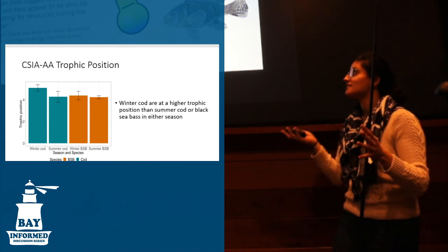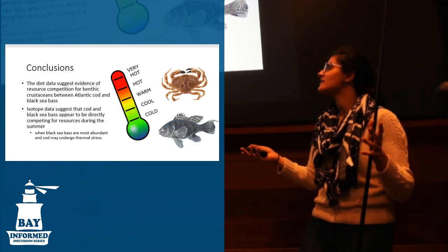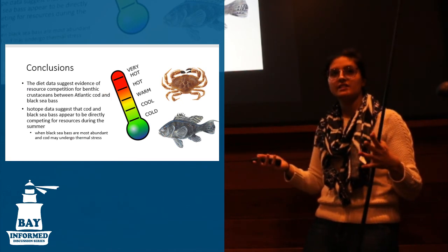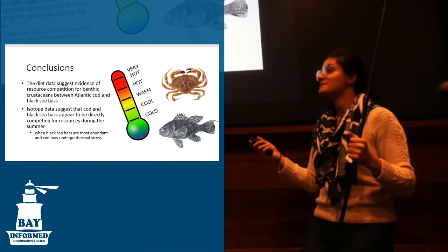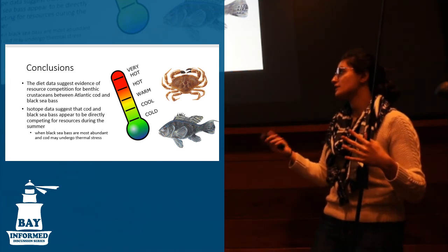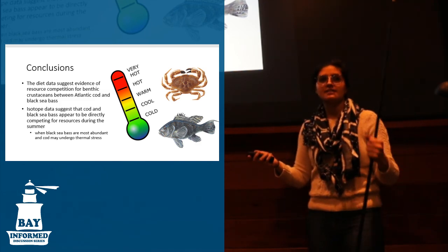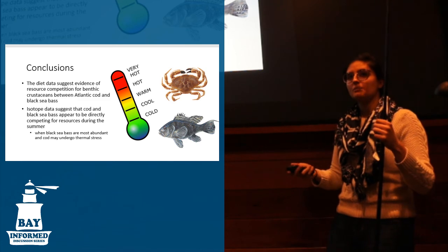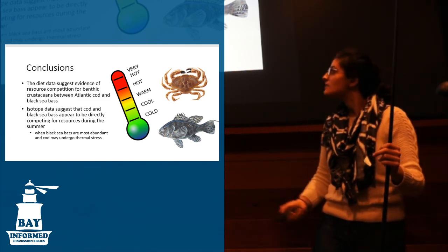So some conclusions from all this. The diet data does suggest that there's evidence of resource competition between the two species for benthic crustaceans, aka crabs. And isotope data suggests that cod and black sea bass appear to be directly competing for resources during the summer. And this is important because this is when black sea bass are expected to be most abundant and when cod may be undergoing thermal stress.